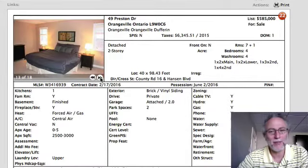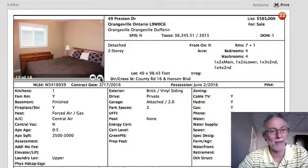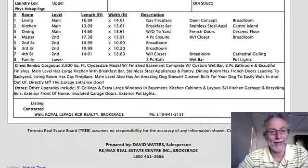Down in the basement seems to be pretty nice as well. Not too sure if they have grass. That's a question. I'm going to make the assumption that they do, and it's under there somewhere. It's 2,600 square feet, pretty big place, and yeah.